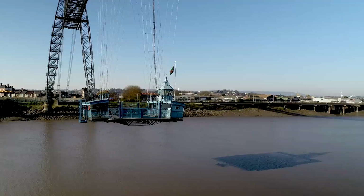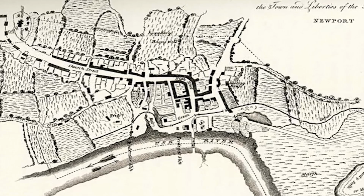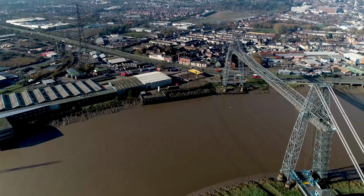At the start of the 1900s, Newport was getting busier and busier. All of the development was over on the west side of the city. The east side had lots of land to use. Another river crossing was desperately needed further downstream, here near the docks.